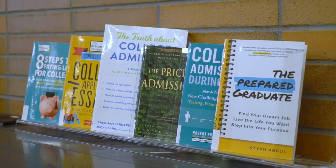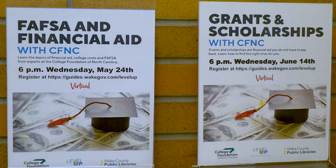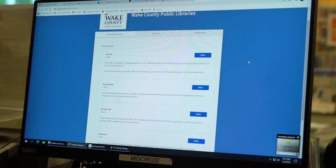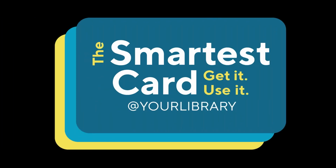Level Up to College and Beyond is a series of free, virtual programs and appointments where experts help teens prep for college, trade school, certificate programs, and more. Level Up is designed to help teens make a move towards their next big step. The smartest card. Get it, use it at your library.